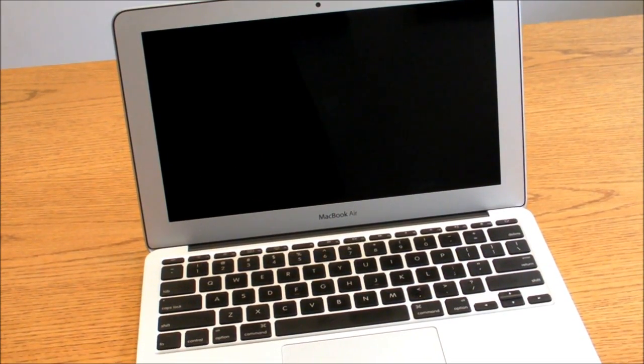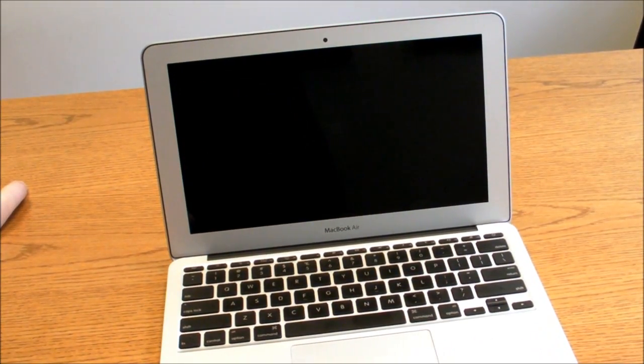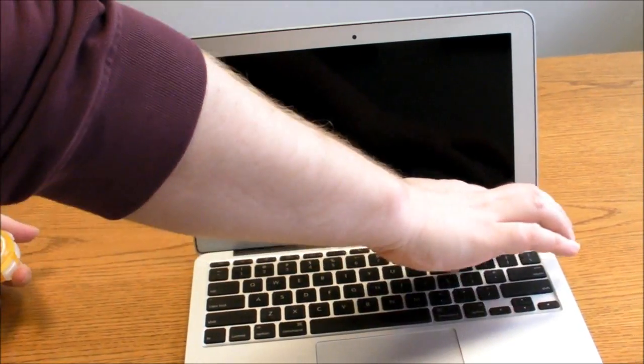We're going to see just how fast this boots. Because of its solid-state drive that's really tightly integrated with the motherboard, and because Mac OS is so fast, this system really boots incredibly quickly. So we're going to see just how fast it boots and how it compares to some other devices we have here. So let's get started. I'm going to turn on this button here, and let's watch and see what happens.